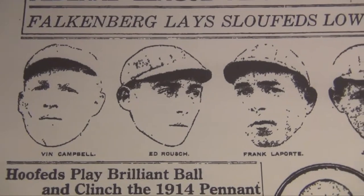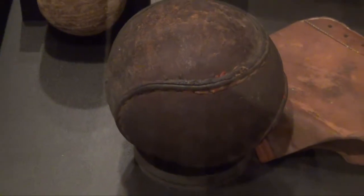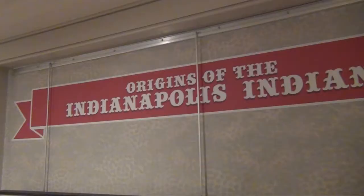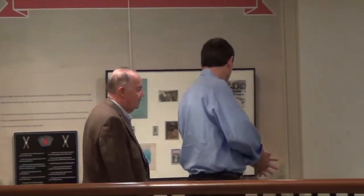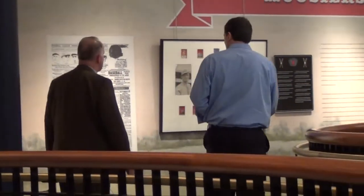The exhibit displays items from private collector and Indianapolis attorney Scott Tarter that includes a plethora of significant baseball memorabilia, many with ties to the beginnings of the Indianapolis Indians. Join Indians president and board chairman Max Schumacher as he is given a personal tour of the Indianapolis Indians portion of the exhibit by Mr.